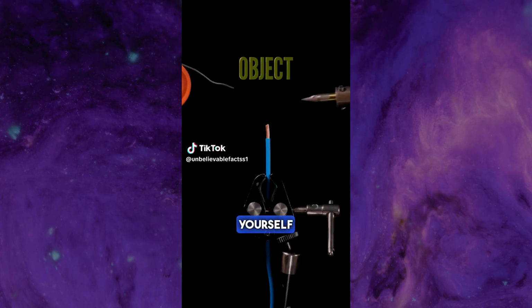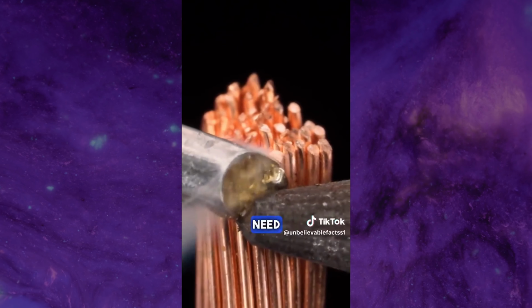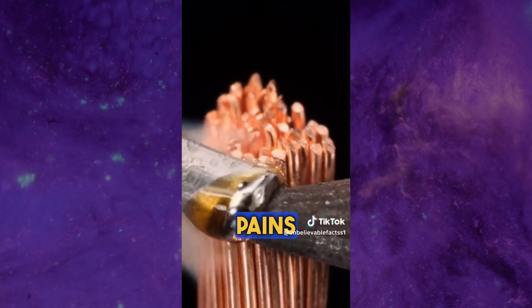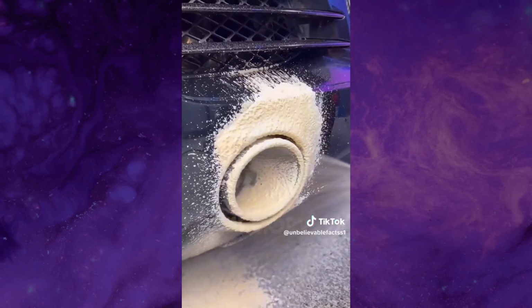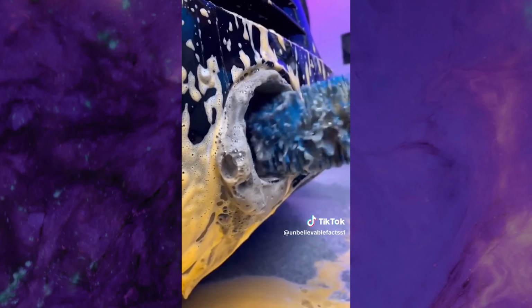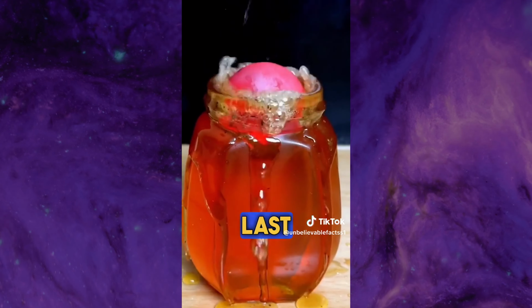You can burn yourself with water, but you can't get wet with fire. Random facts you need to know. One of the worst pains is loving someone and knowing that you will never be together. Where does a memory go when we simply forget it? So far, only 1% of people know the answer to the last one.